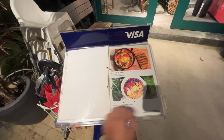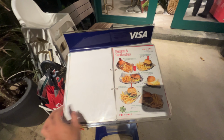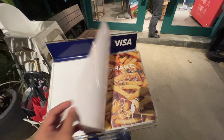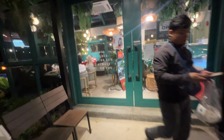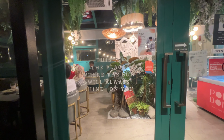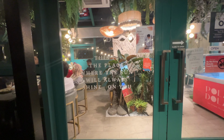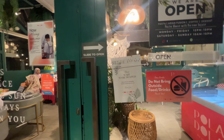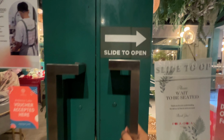Price wise is pretty standard. Be told, I did check it out online, so it's a lot of Western food really. So it says here, this is the place where the sun will always shine on you. All right, please wait to be seated. No outside food. Slides open.